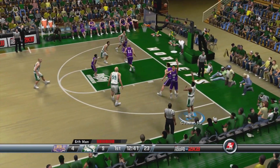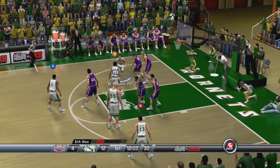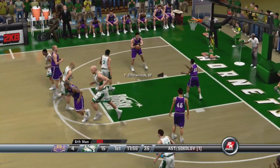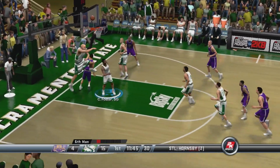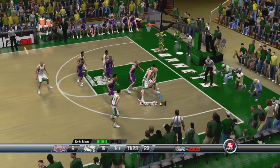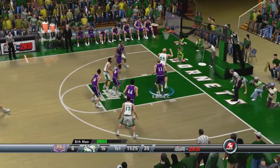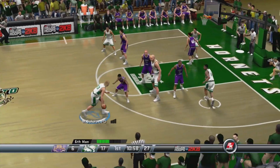Then Brock is going to pass it to Foster in the corner for 3. Good. It's 12-4. Then Sokolov over to Hornsby for the 3. Good again. We're up 15-4 right away. And then Malaman is going to go up, gets the bucket there to make it a 15-6 ball game. And Brock backing down the defender, passes it out to Hornsby for the 3. And he gets it. Hornsby going off like he did last game already.